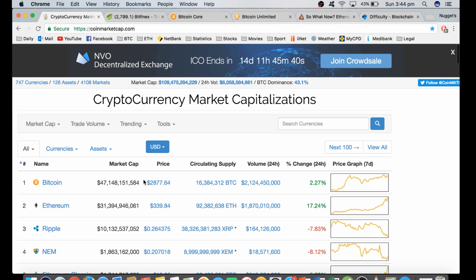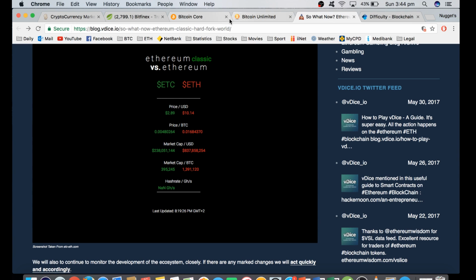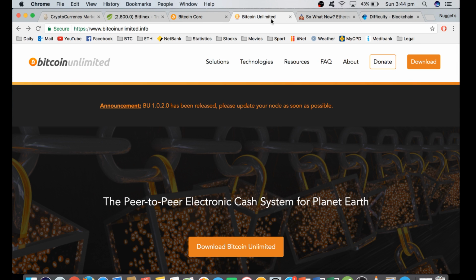I think this is going to cause a big drop in price, but in the long run, if they can resolve these issues, both sets of the developers are going to be able to do what they think's best, and a lot of money then is going to flood into people that believe either the block size should be increased or that the Lightning Network should go ahead. So, a bit messy.